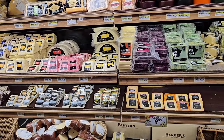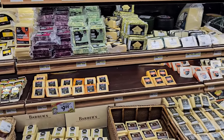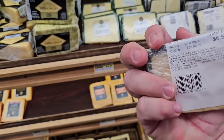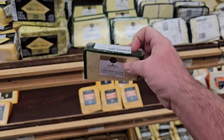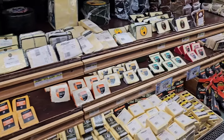Here at the back end, they have some different cheeses from England. We got some from Ireland and Australia in here. Look at this. Champagne cheddar cheese here. $6.50. Okay. $25.99 a pound, but this piece right here is $6.50. Summerdale. Different. Here's some cheeses down here from Germany.